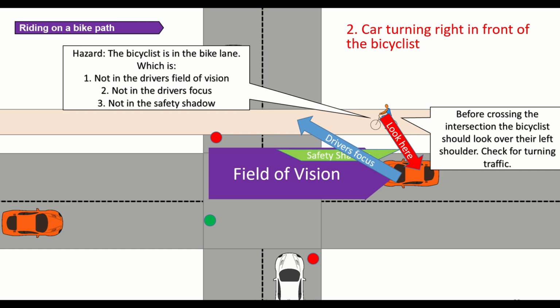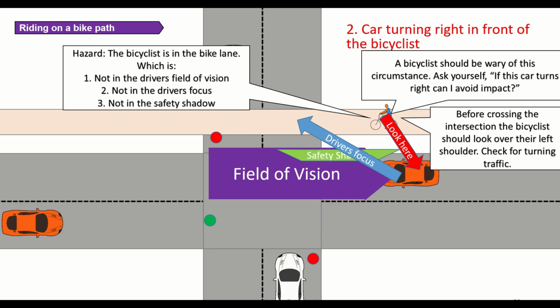So before you pull into this intersection, look over your left shoulder, see if there's any oncoming traffic. Again, go very cautiously and very carefully through this intersection.